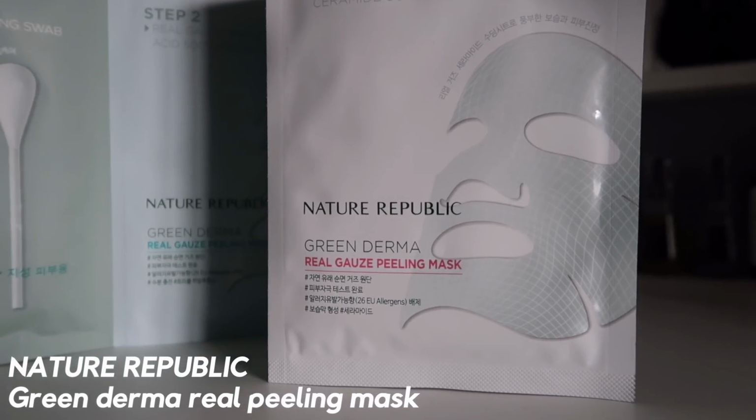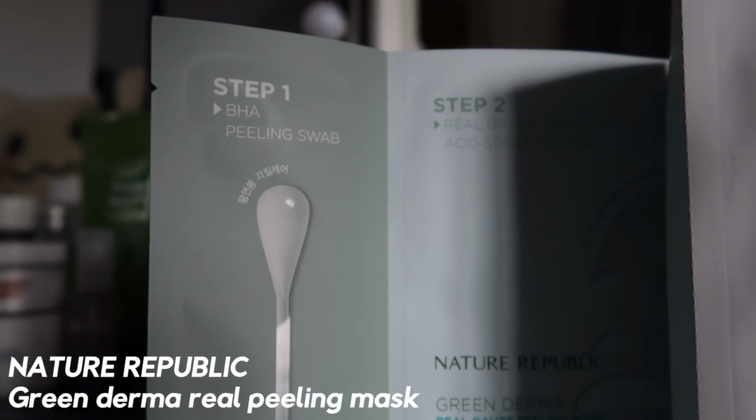So I'm going to talk about a general kind of thing here. These are sheet masks, but with an exfoliating swab. There's two reasons I like this. First of all, the exfoliating swabs are perfect to concentrate on certain areas.